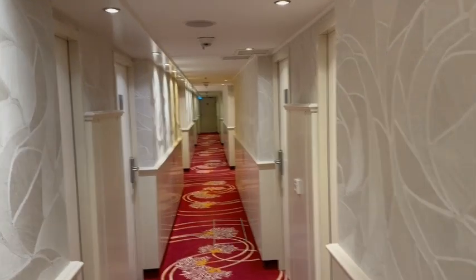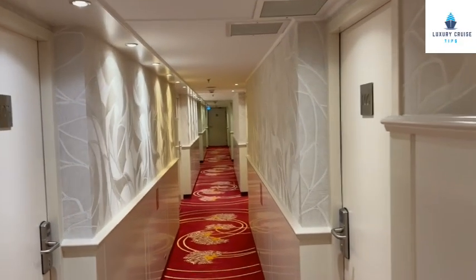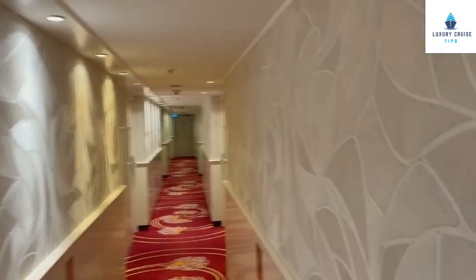Now we are down on deck one. Deck one is staterooms, and these staterooms have windows. They do not have balconies.